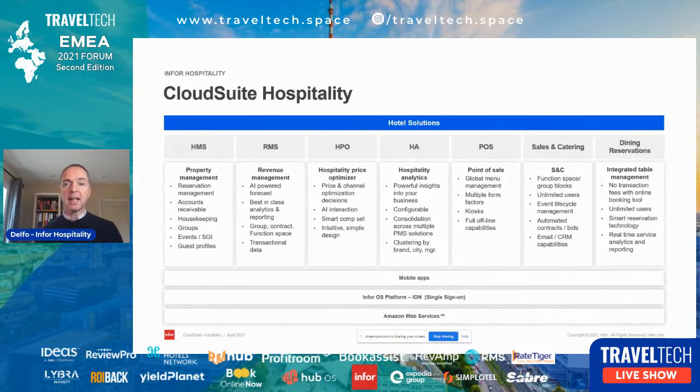It's dynamically scaled in terms of capacity, so customers don't need to worry about upgrades. They don't need to worry about server architecture. Everything is handled with a single subscription fee that's payable to INFOR, of course. And then we handle the whole relationship. We have a department called Cloud Ops that manages the whole cloud architecture that sits on Amazon Web Services.